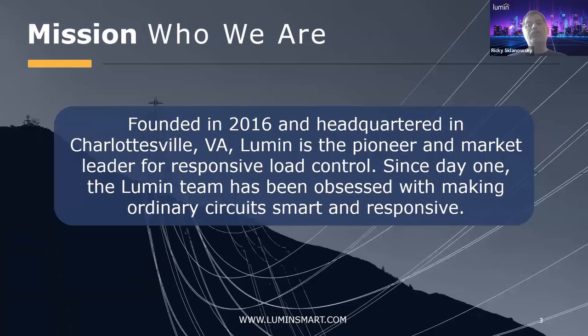So Lumen got its start in 2016 by Alex, the aforementioned, and we had a simple mission in mind, and that was to make ordinary circuits and any service panel smart and responsive. Our core competency is always going to be in load management. So what we are not is an inverter manufacturer who has a side product as a load controller or an ESS company that dabbles in load control. We're seeing a lot of that lately.